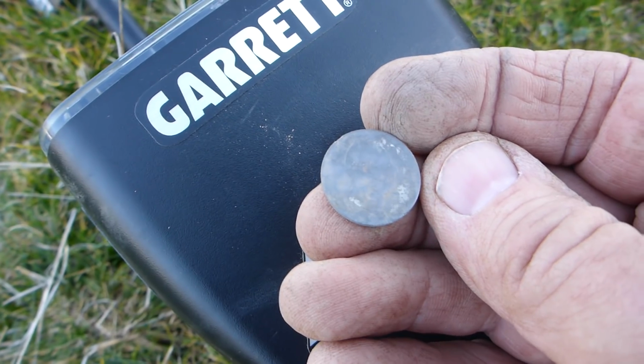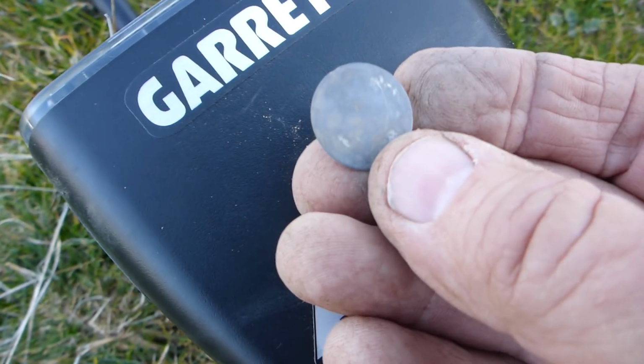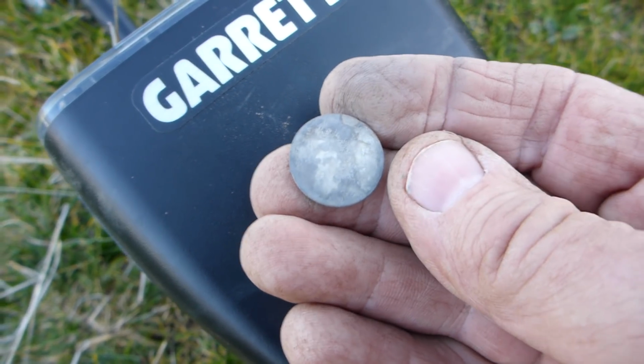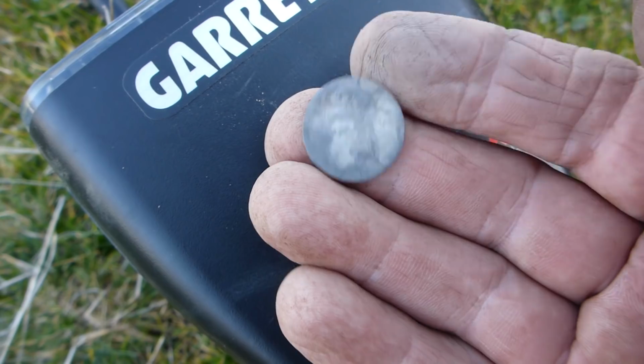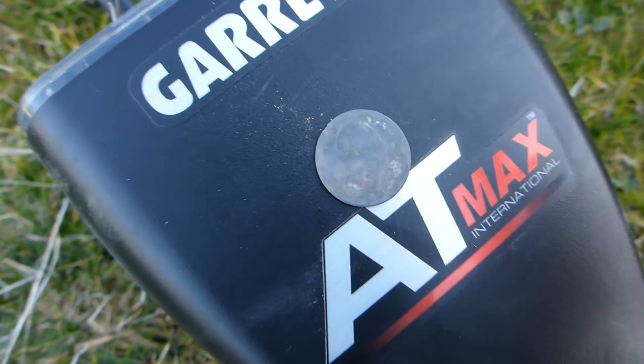Absolute ripper. That's me old mate, Uncle William. Look at him smiling away there. I don't know what his year is, but it's going to be 1830s or 40s, I guess. Gotta be. Yeah, we'll get some photos and subtitle a date. It's pretty worn, as you can see. It's been in circulation a long time, but that's a ripper.